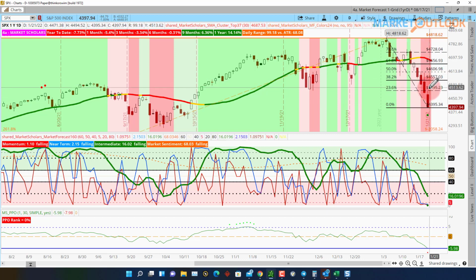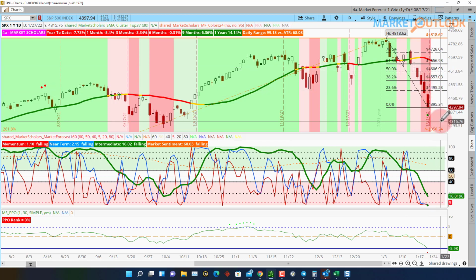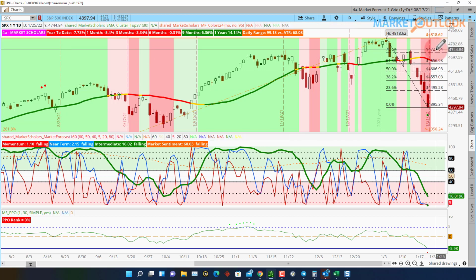So any rally is a pullback. Now, the pullback doesn't start until you get above the 23% retracement, and it doesn't end until you either get back down below the 23% and we maintain the trend, or we get above the 78% and we start a new trend to the upside. So that's the S&P 500.